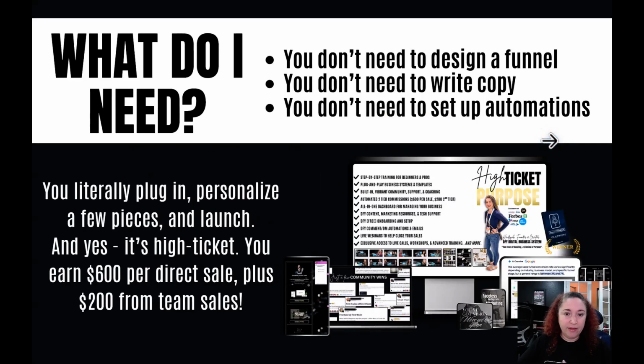But first of all, you might be wondering, well, I'm not a very techy person, so what do I need for this? And that's the beauty of it: you don't need a lot of things. So let's go over the things you won't need first. You don't need to design a funnel. Imagine that. Now, I'm pretty tech savvy, I can do funnels and all that, but not everybody is, especially when you're just getting started in digital marketing. You also don't need to write copy, because all of that is done for you. And you don't need to set up automations.